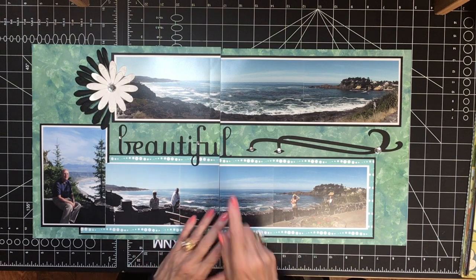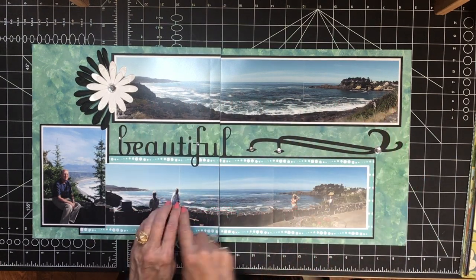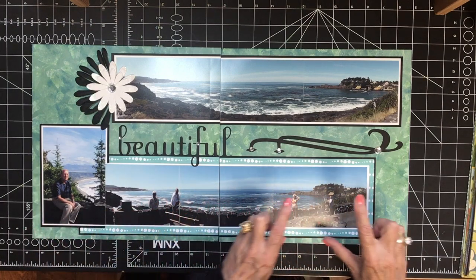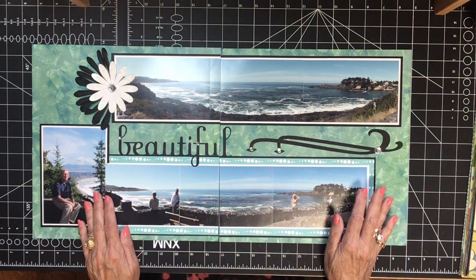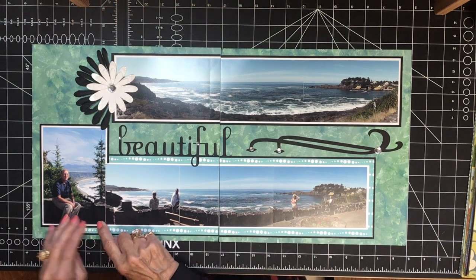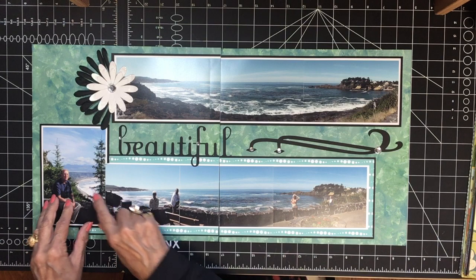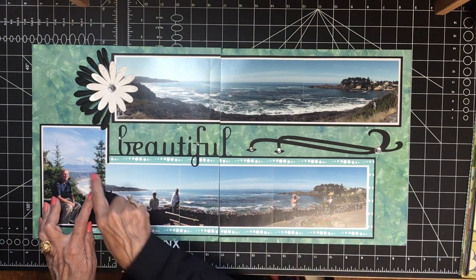So we got the hang of doing these panoramic photos with people in them. So we placed people along the wall here, and my husband took a panoramic photo of us while we were looking out at the scene. So we started having fun, and then we had a snapshot of him sitting on the wall, so I tagged it to the end and attached it to this. That was kind of tricky, cropping all this to fit.